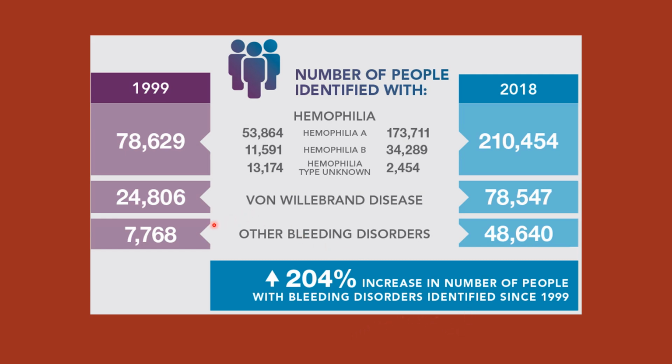You also come into other bleeding disorders like von Willebrand disease, which can affect women as well, and is especially dangerous for women due to their menstrual cycles. And then other bleeding disorders, of course, as well.